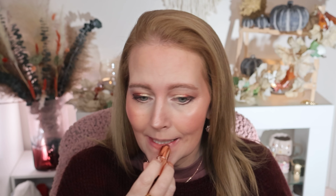So I'll just put this one on. I think this would benefit from a liner, but I don't have a liner to hand that I would recommend with this. But if I was going to suggest one, it would probably be the Lisa Eldridge 0N or 1N, the neutral. I think that would go very well with this. Actually feels as creamy as the Merit.